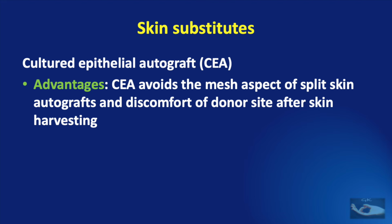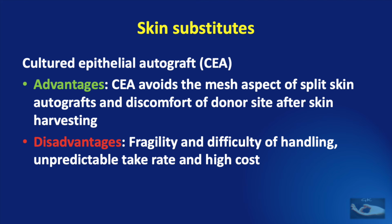The cultured epithelial autograft has the advantages that it avoids the mesh aspect of split skin grafts and the discomfort of donor site after skin harvesting. But the biggest disadvantages are the fragility of this material and difficulty of handling, unpredictable take rate, and high cost.